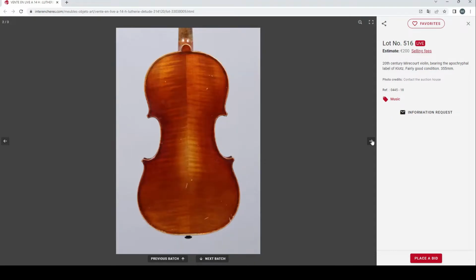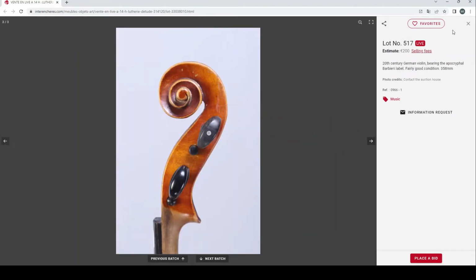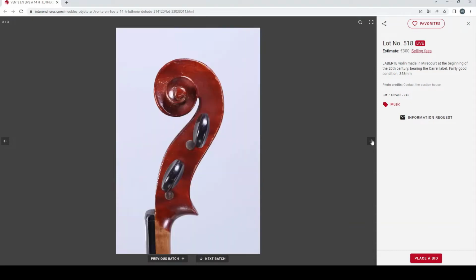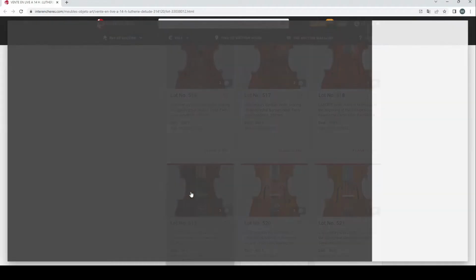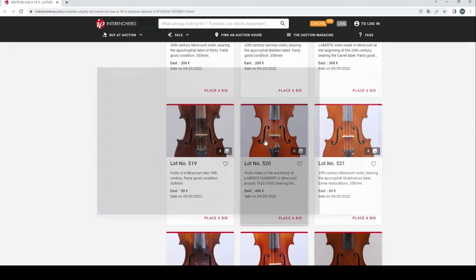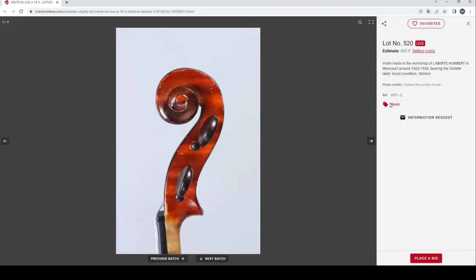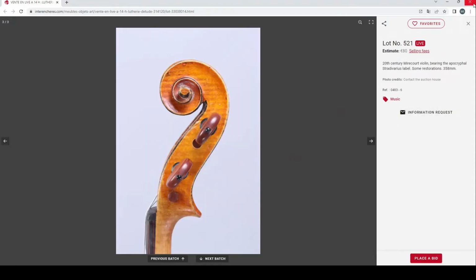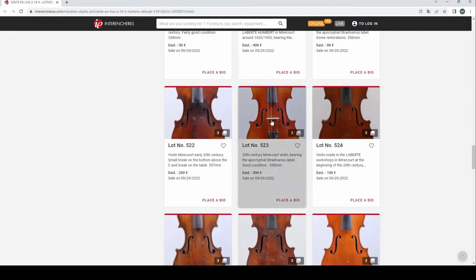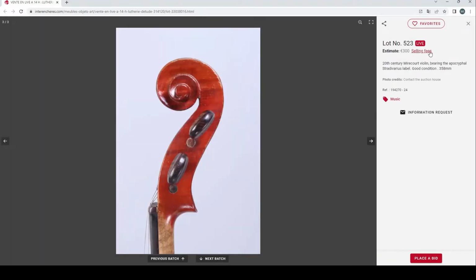20th century Miracle violin, 200. 20th century German violin, 200. And Lebert violin made in Miracle, 300. A 3/4 Miracle violin there, 50 on that. Another Lebert Humbert violin there, 400. 20th century Miracle violin, €80. Another Miracle violin, early 20th century. Interesting scroll, 200. 20th century Miracle violin, 300.